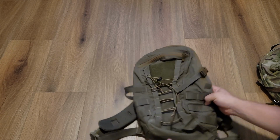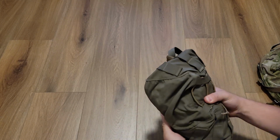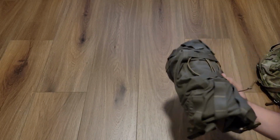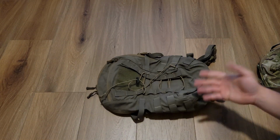And because of that, it does this cool thing for storage. You can just roll it up and stuff it in your bag, whatever. It's about the size of a shoe, a grown man's shoe. So if you can find space for one shoe in your ruck, then congrats, you have an assault pack. If not, you can always flatten it out and it'll fit in a bladder pocket, no problem.